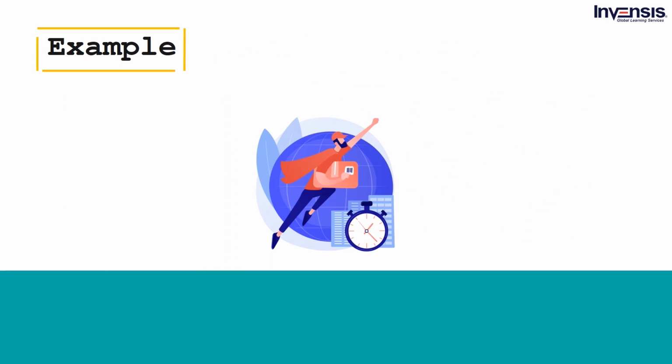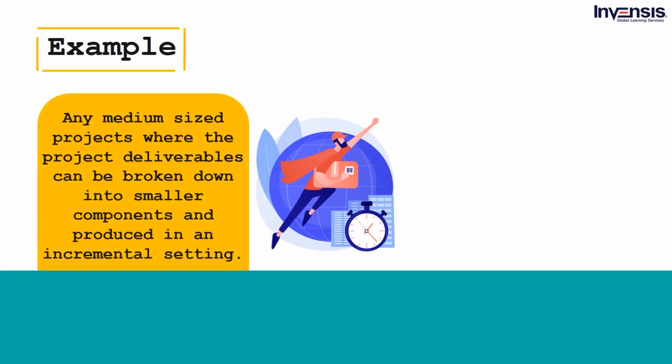To understand how Agile works for a project, we must understand what sort of projects are suitable for Agile project management. Any medium-sized projects where the project deliverables can be broken down into smaller components and produced in an incremental setting. Although there cannot be any dependencies involved with each of the broken down deliverables so that none of the other tasks are affected in case of shortcomings or delays. Basically, if the requirements are dynamic in nature and can evolve during the project, can make the best of an Agile approach. Even though the Agile approach is suited best for software development where smaller deliverables are produced parallelly, there are some takeaways for every kind of project.